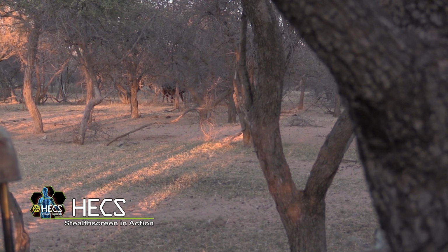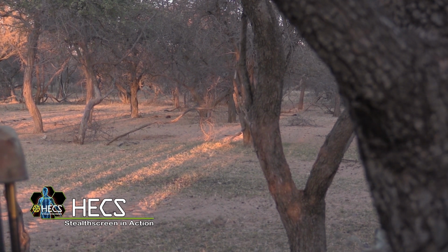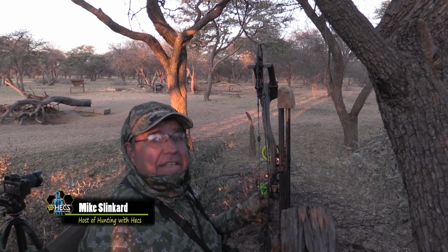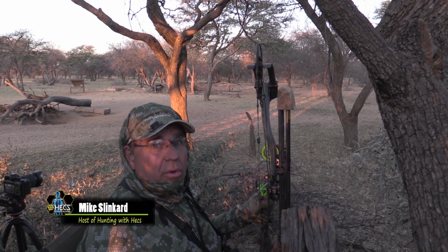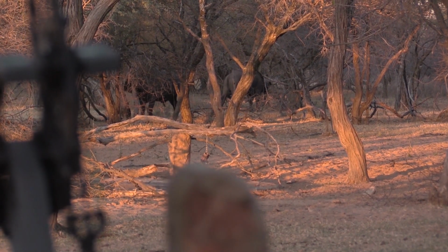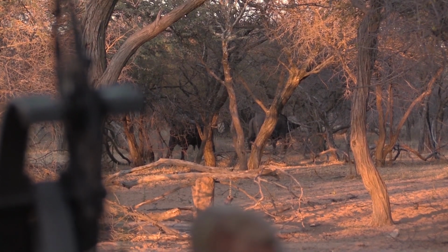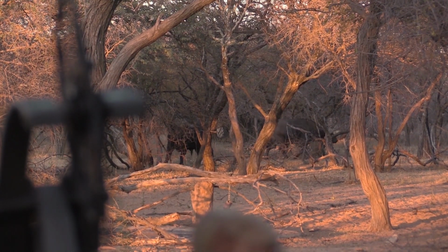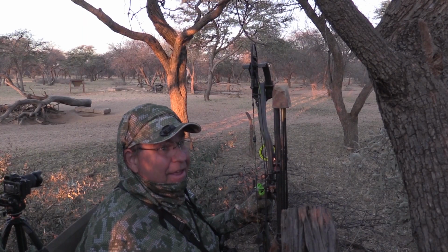After almost an hour and several adrenaline dumps on my part, the bull finally made his way to the right and out of sight. That was one of the most intense things that I've ever done in bow hunting. That buffalo is huge, and he's got a very bad attitude. And he actually smelled us and came looking for us. I can't even tell you how dangerous of a situation that was. Yeah, that was crazy.